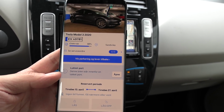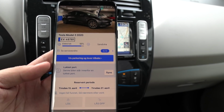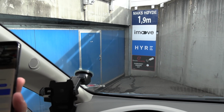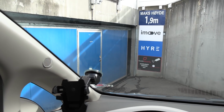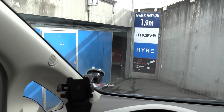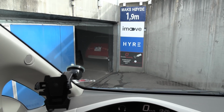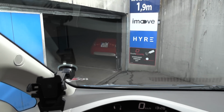They also have a feature where you can open or close the gate here. So let's see now. Let's try. Open sesame. Okay, it's spinning. Oh, like a ninja. Wow. So people who want to hire a car can just come here, use the app and open the gate. So you can come here at night, whenever it suits you.